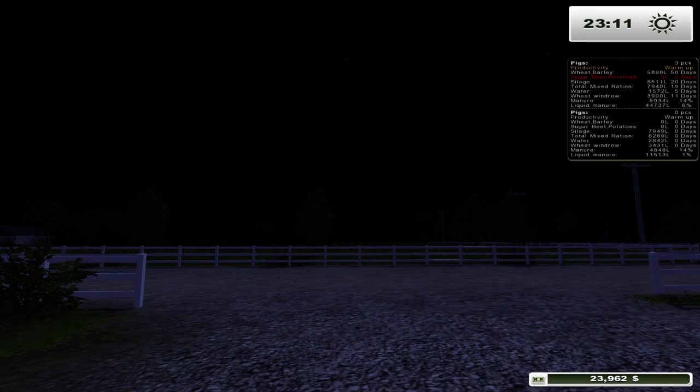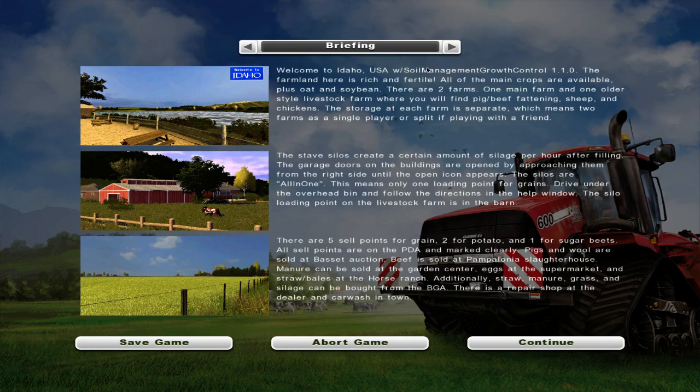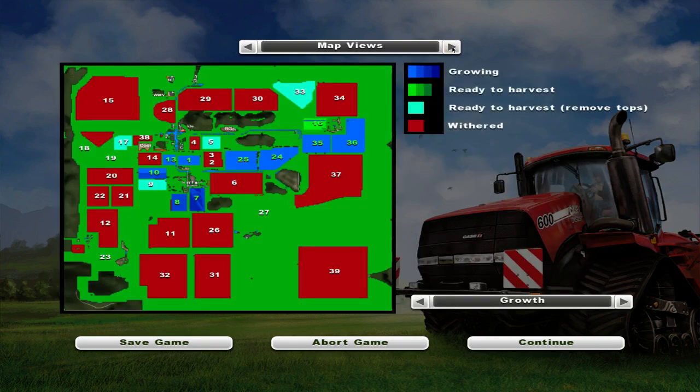Alright, we got a couple things going on today. The fields are finally planted. You have no idea how long that took. It was very painful to do that off camera. I told my girlfriend how long it took and she was kind of like, really? I was like, yeah. So I think it's about time to upgrade.